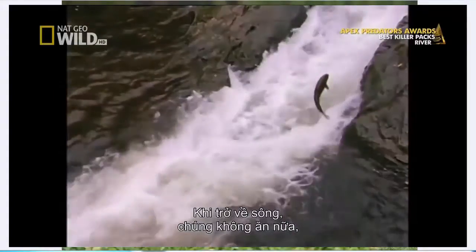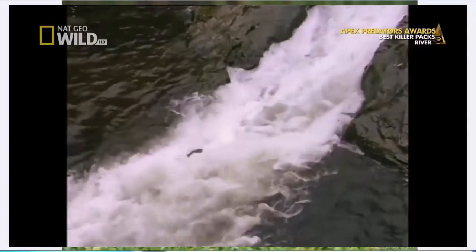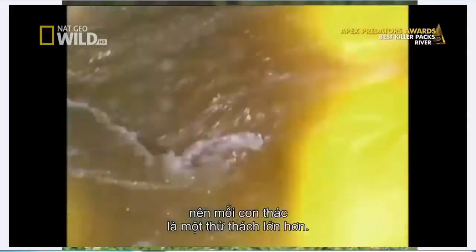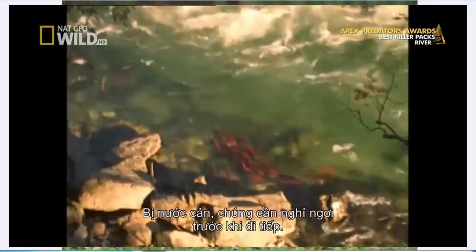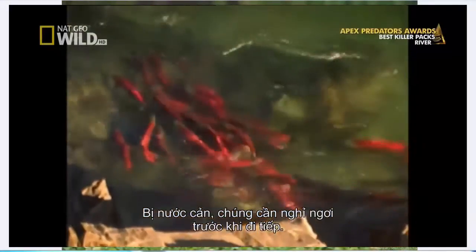Once they enter the river, they never eat again. So each rapid is a greater challenge. Buffeted by the water, they need to rest before attempting the next sections.